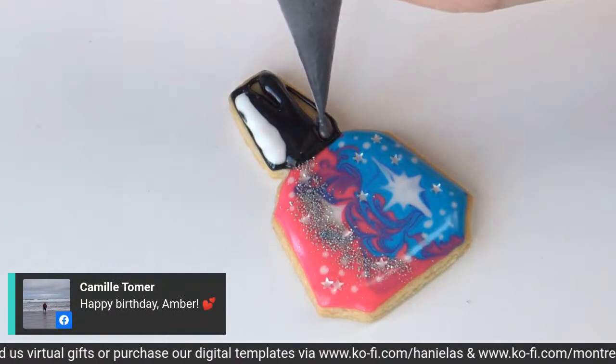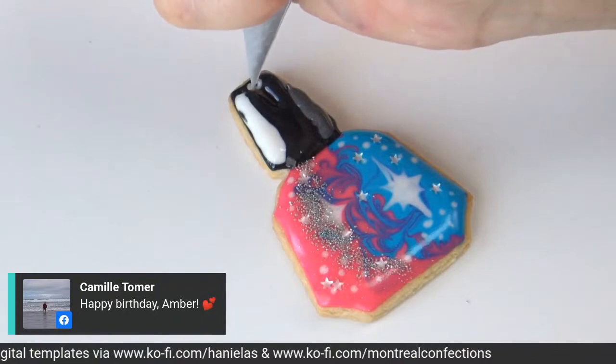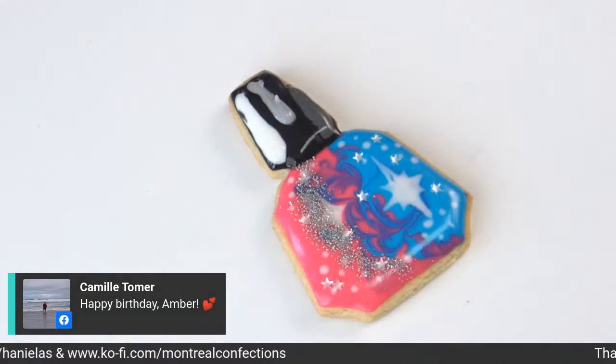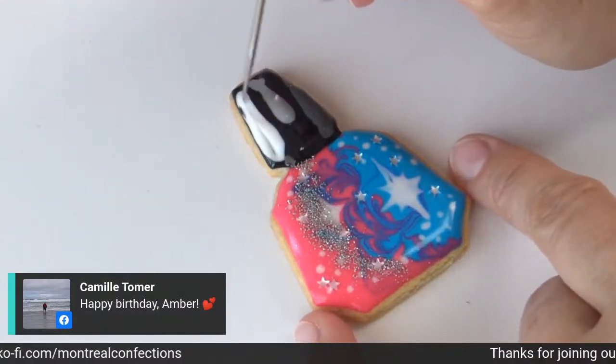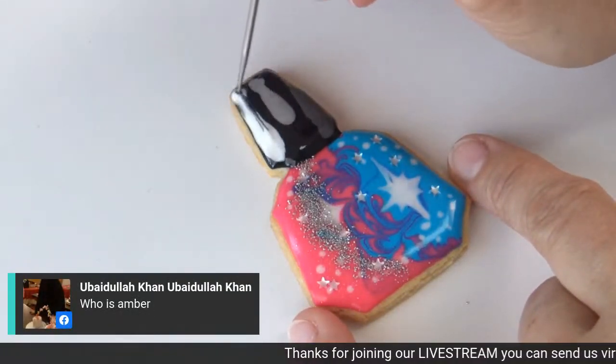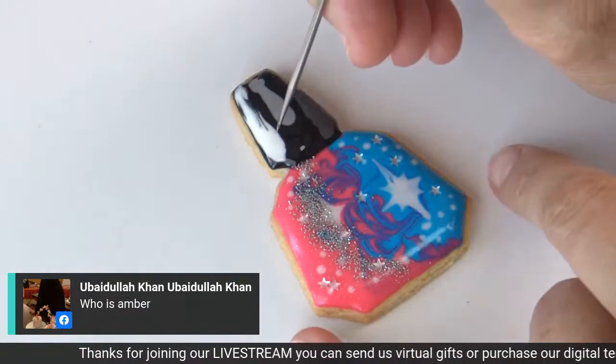And this is also about 15 to 20 second consistency. It's fine on this small section. This cutter is not very big, I have to say. It's almost the size of a real nail polish bottle, I would say. Maybe a little bigger, but very similar in size and even the shape.